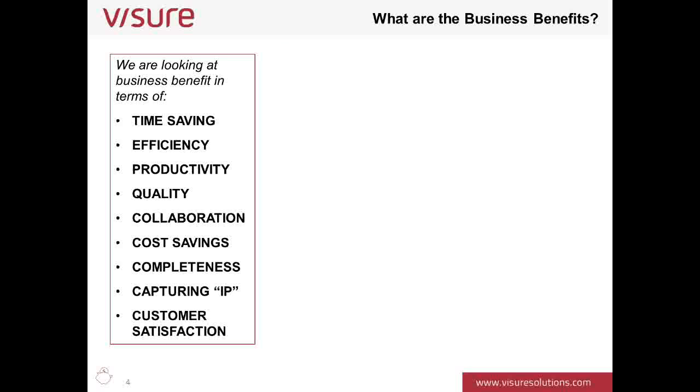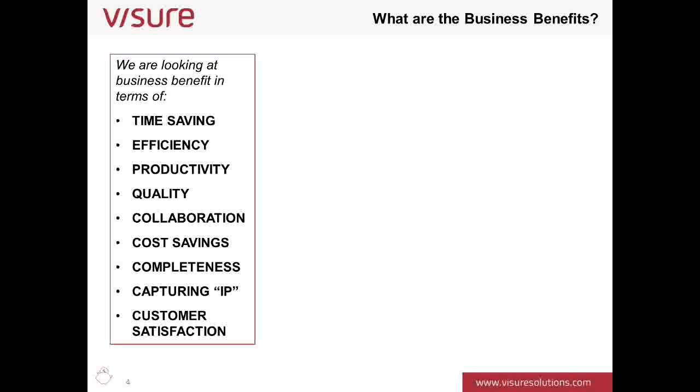So what are the business benefits? We are looking at business benefits in terms of time saving, efficiency, productivity improvement, quality, collaboration, actually establishing an environment where you collaborate and share information, which in turn brings cost savings, completeness, and the one I'm going to cover at the end of the presentation, capturing IP, capturing your intellectual property, and moving it out of the heads of the people within your organization and creating out of that information an asset which lives within the organization and lives for next generations of your products and services.